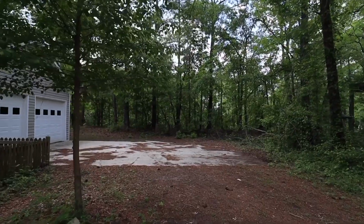Off I-40, and here we are at 975 Riverbend Drive. This wonderful four-bedroom home sits directly on the Cape Fear River. You know, it's not often that we get to show you something like this. Let's go have some fun and take a look at this one. Come on.